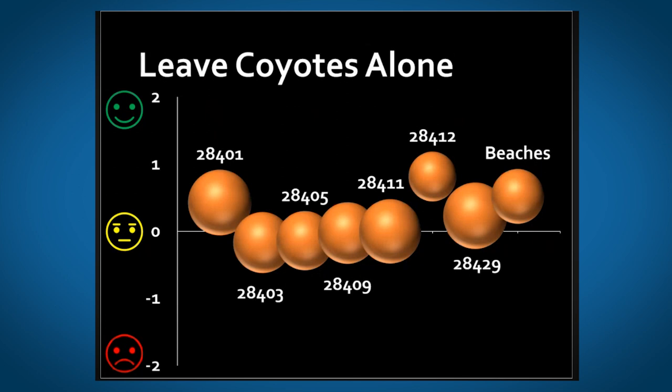So again, we got our smiley faces here. We got the zip codes, okay? The one, 28412, is Halyburton Park. I had to look that up. You're like, where is Halyburton Park in terms of zip codes?